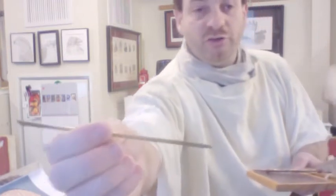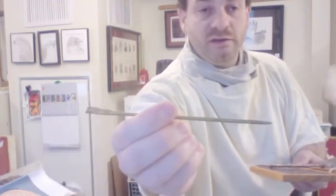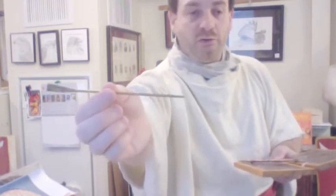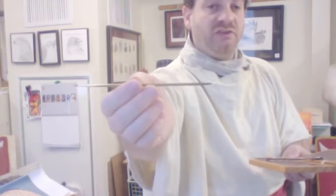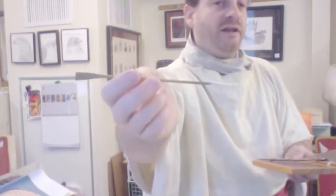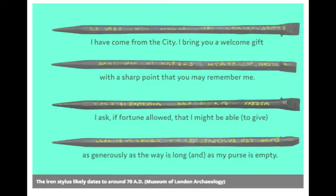We also see a variety of shapes, some really simple ones like this. I mentioned Vindolanda up in the north of England. They found a stylus that had writing on it. Basically, it was a souvenir.